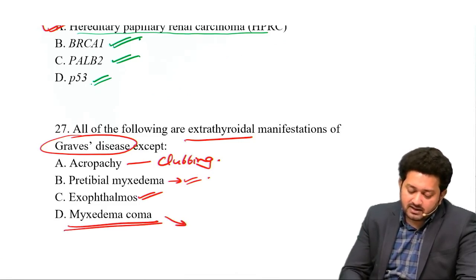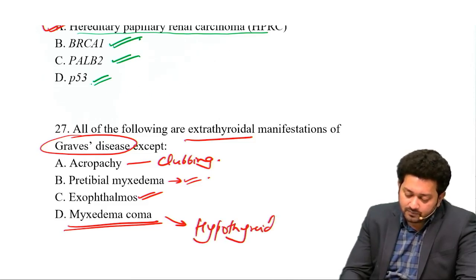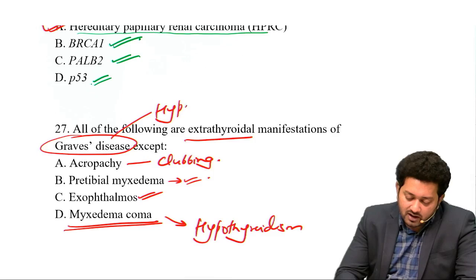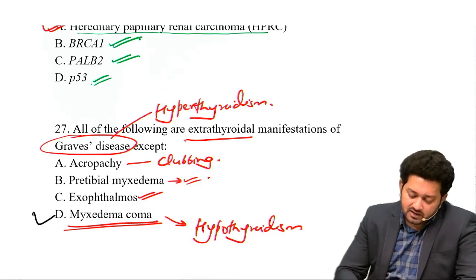Myxedema coma is a very severe hypothyroidism feature. Graves disease is typical of hyperthyroidism. Okay, so that's why the answer is D.